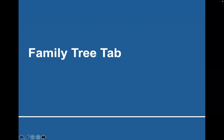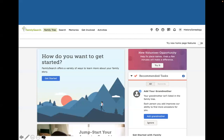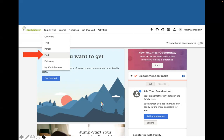So let's talk a little bit about the family tree. I don't want to spend too much time on this because this is individual to each person. But if you click on family tree here, you can choose to have a tree or not have a tree. Most of the time, people are starting out by searching for their ancestors on the tree. So if you wanted to find an ancestor in the tree, see if there are people who know more than you do, see if they have the family back further, then you would want to click on Find.